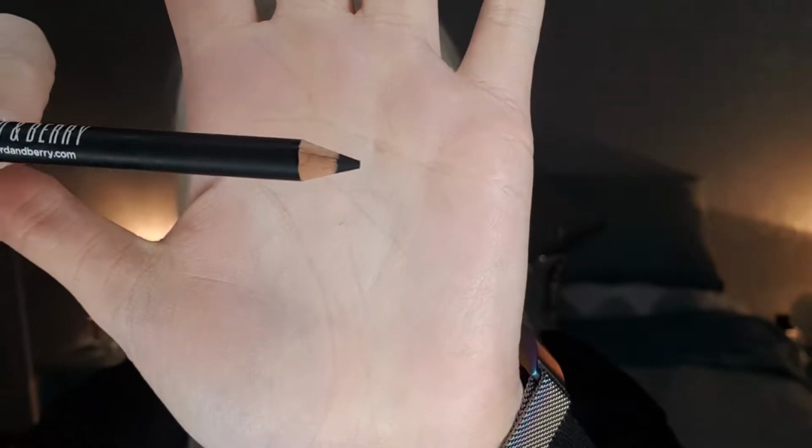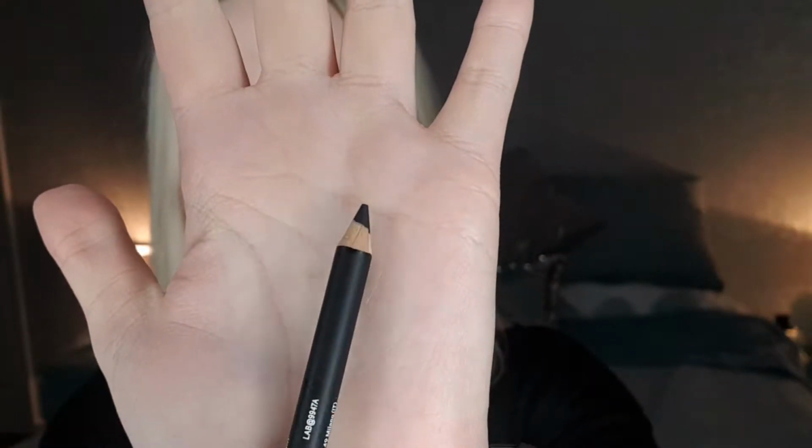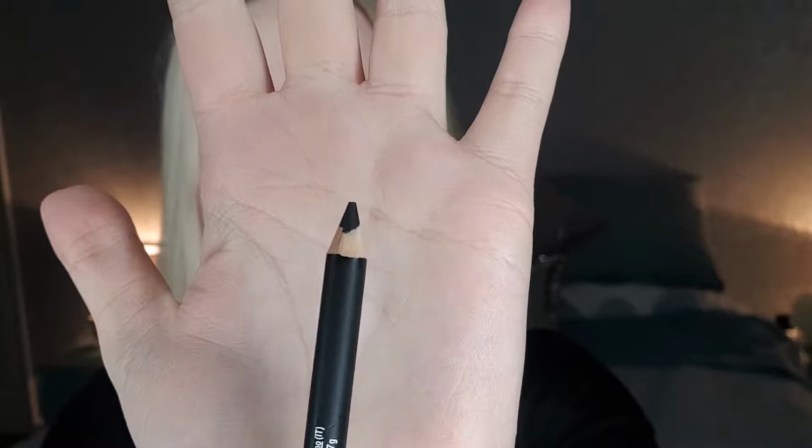Anyway, so this is the eyeshadow crayon. Eyeshadow crayon? No, it's not. It's an eyeliner crayon. Anyway, that's the eyeliner crayon. It's just, like I say, your standard kind of black eyeliner crayon. Most of them look the same.